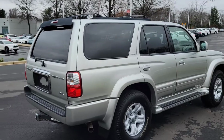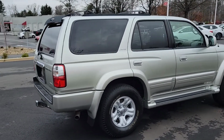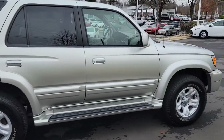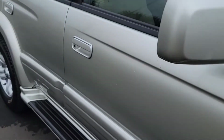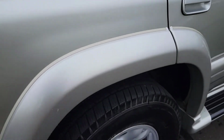There's no orange peel. The paint just looks fantastic, and it's a really interesting spec because I love with these Limiteds when you've got the fender flares but with everything paint matched. If I come in and look at the fender flares, you can even look at the gasket that goes between the fender flare and the body. These things are prone to get real brown, real dirty. They get cracked and come apart and come out. You can see they're all intact, all in really good shape.